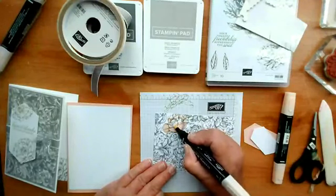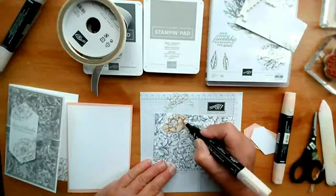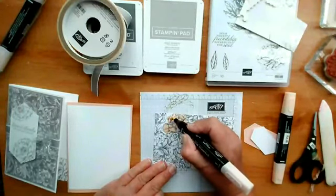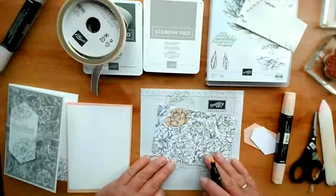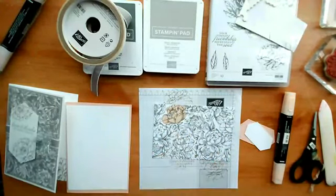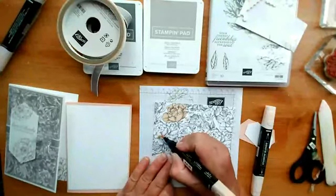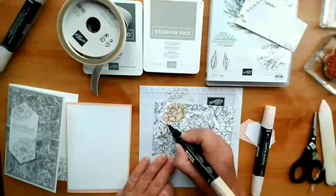Because I'm keeping to these colours, I'm not even going to add green for the leaves. Just going to keep it in these two colours. So there's one, and then I'm going to do these two here. Obviously you could do the whole thing if you wanted to. You could do them in different colours. So you could colour into your heart's content.